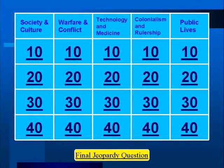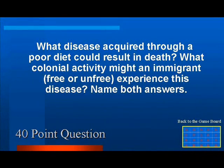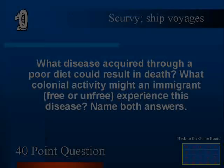Next question, technology and medicine for 40 points. What disease acquired through a poor diet could result in death? What colonial activity might an immigrant, free or unfree, experience this disease? Name both answers. The answer is scurvy, and the second part to this answer is ship voyages or transportation.